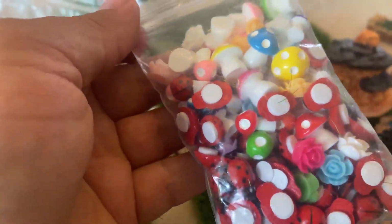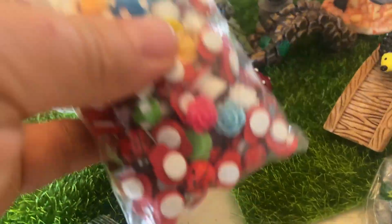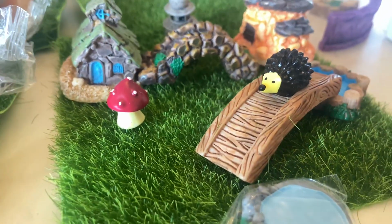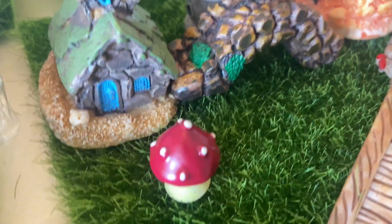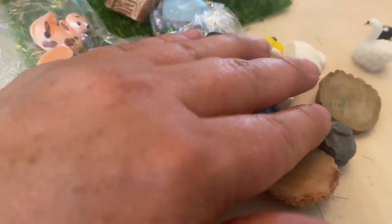I love these tiny little mushrooms. They come with little sticky dots on the bottom and the ladybug, so you can literally just stick them anywhere. This is good for indoor or outdoor, which is really nice. And really, it just has a lot of creative, fun items in it, which is gonna make endless amount of fairy garden fun.